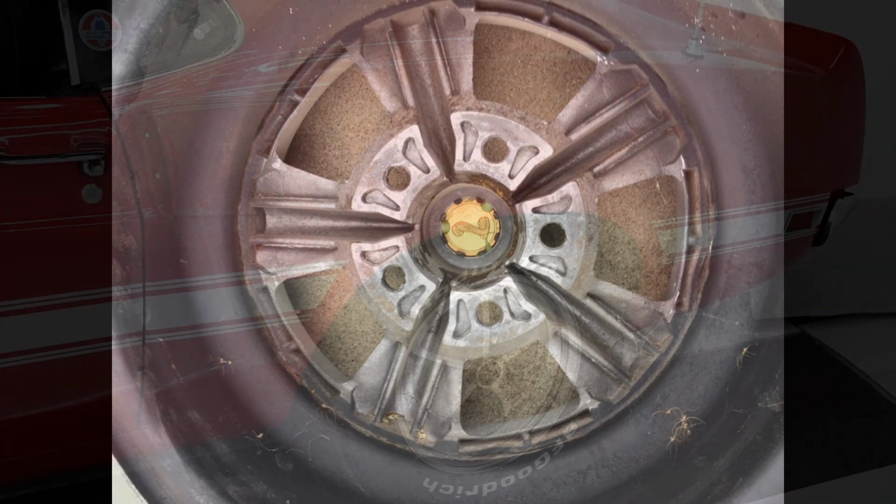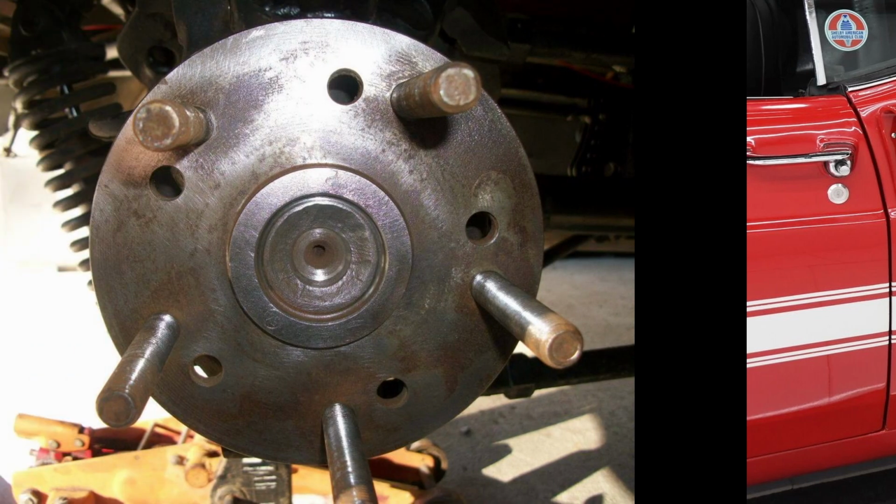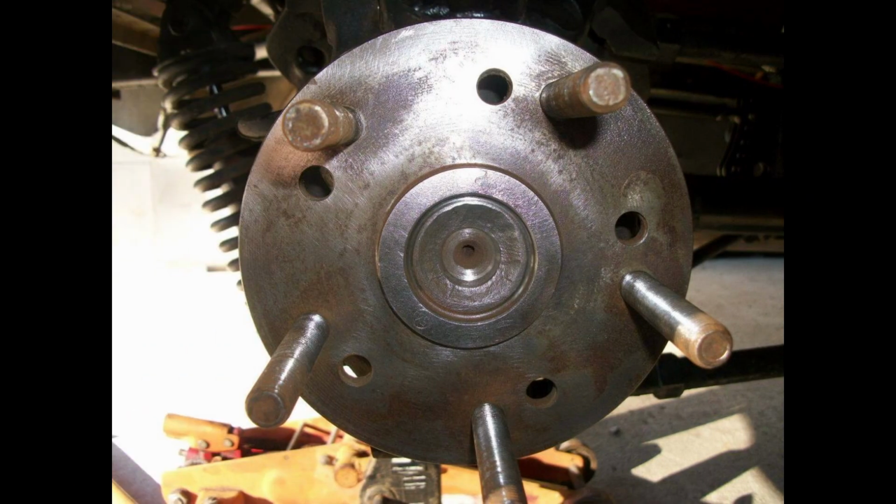There was also an issue with the lug nuts not seating properly. After a few reports of customers losing wheels while driving, investigations were held by A.O. Smith as well as Shelby Automotive. Shelby Automotive's conclusion came down to a few items.